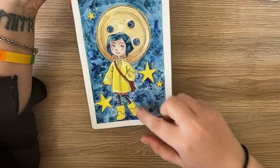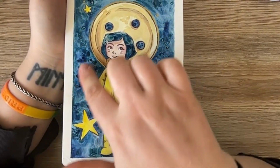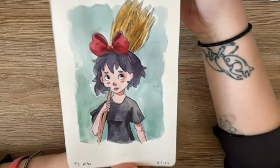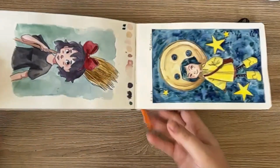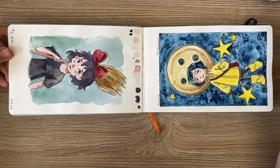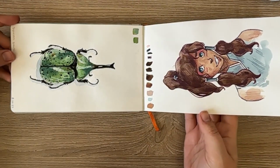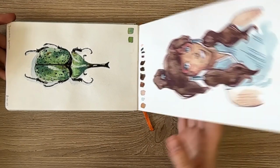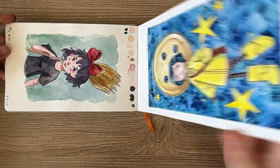I love this. I did salt in the background if you couldn't tell. That's how I got this really cool effect in the back, from adding salt. And then we've got Kiki from Kiki's Delivery Service. I loved doing this challenge because I want to get back into drawing characters. And so this was my way to practice doing that, taking fan art requests. So I had so much fun.